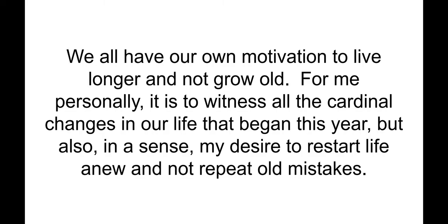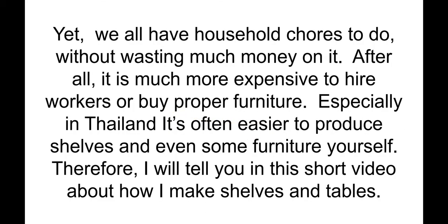So we all have our own motivation to live longer and to grow, not to grow old. For me personally, it is to witness all the cardinal changes in our life that began this year, but also, in a sense, my desire to restart life anew and not repeat old mistakes. Yet we have all household chores to do without wasting much money on it.